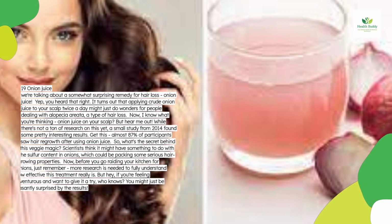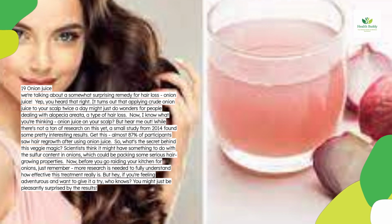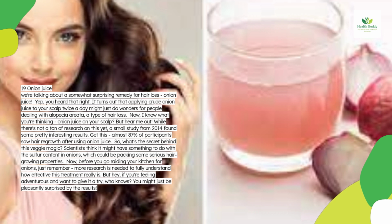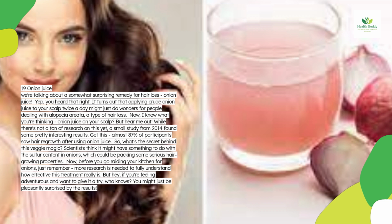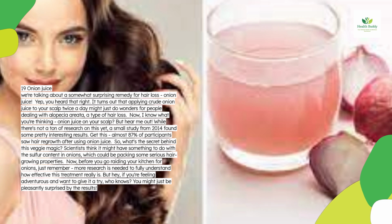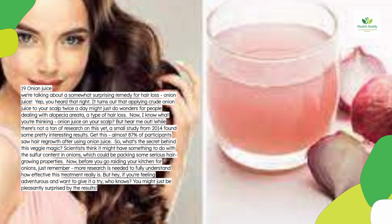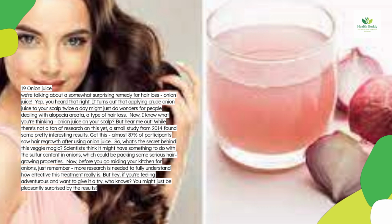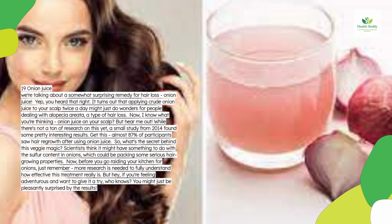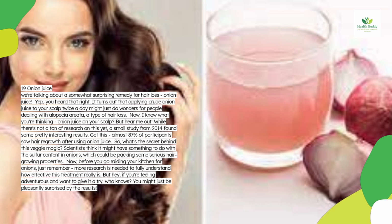But hear me out. While there's not a ton of research on this yet, a small study from 2014 found some pretty interesting results. Almost 87% of participants saw hair regrowth after using onion juice. So, what's the secret behind this veggie magic? Scientists think it might have something to do with the sulfur content in onions, which could be packing some serious hair-growing properties. Now, before you go raiding your kitchen for onions, just remember, more research is needed to fully understand how effective this treatment really is. But hey, if you're feeling adventurous and want to give it a try, who knows? You might just be pleasantly surprised by the results.